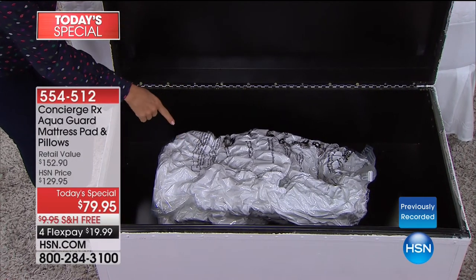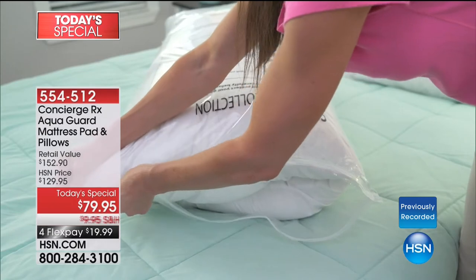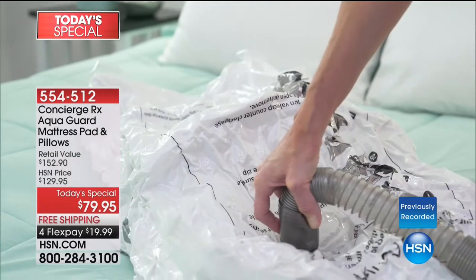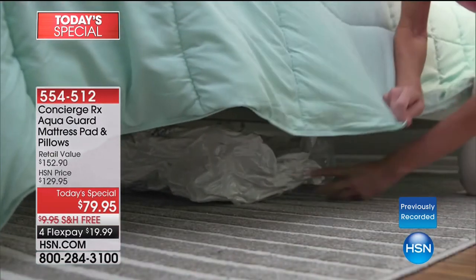Shannon is not kidding around about traveling with this stuff, because she's told me that she does. You could shrink this down, put it in your luggage, maybe send it off to college. Use delivery direct if you just sent someone back to school. Remember, this is an entire bed set.